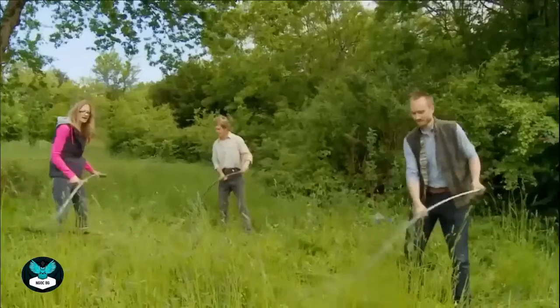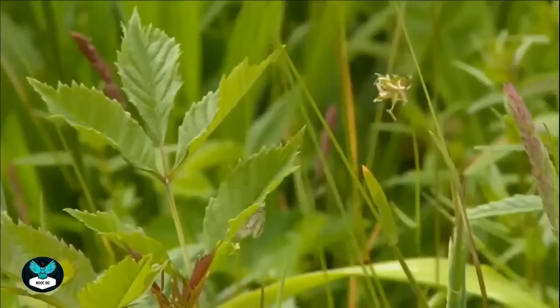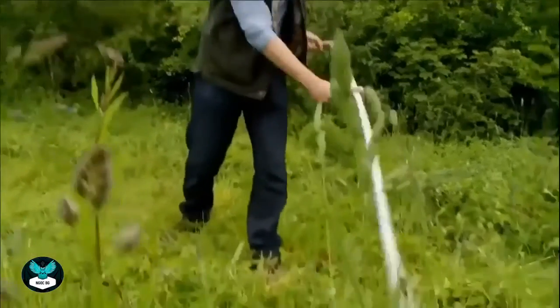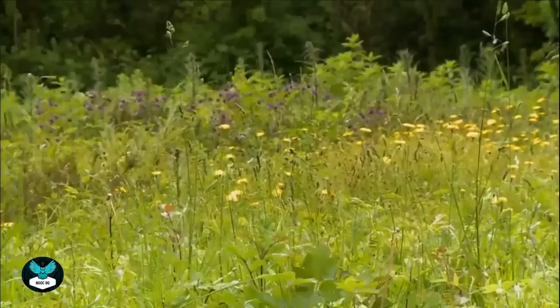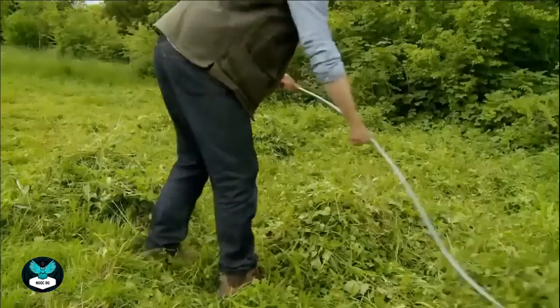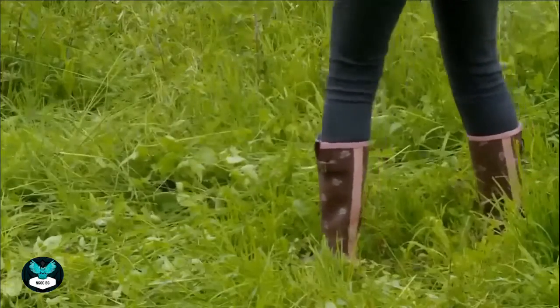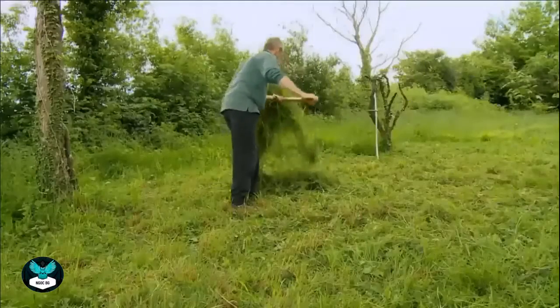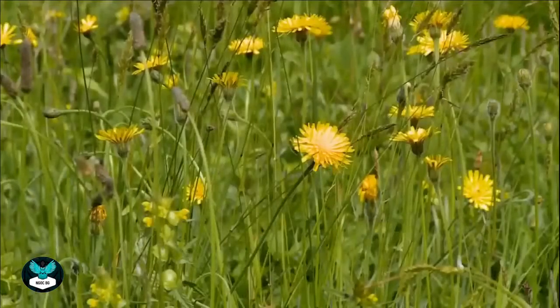Ian, why are we scything rather than any other method? Well, if we didn't scythe this every year, all the bramble and tree seedlings would just take over and it would go back to woodlands. And I think the volunteers find it quite relaxing and therapeutic to come up and do it. If we were using mechanical tools, it would be so much more noisy, you couldn't hear the birds singing, and it's also keeping country crafts alive as well.